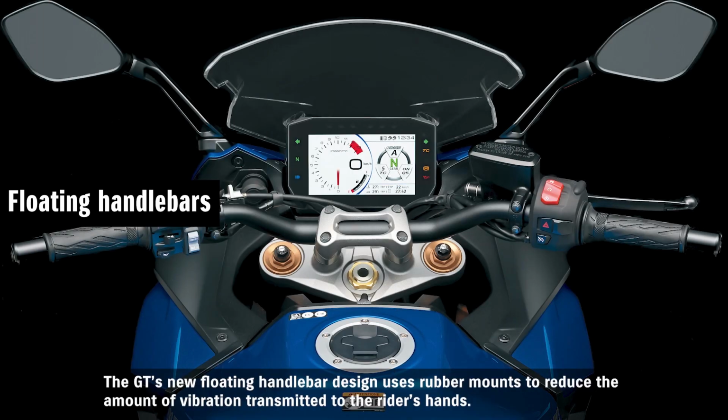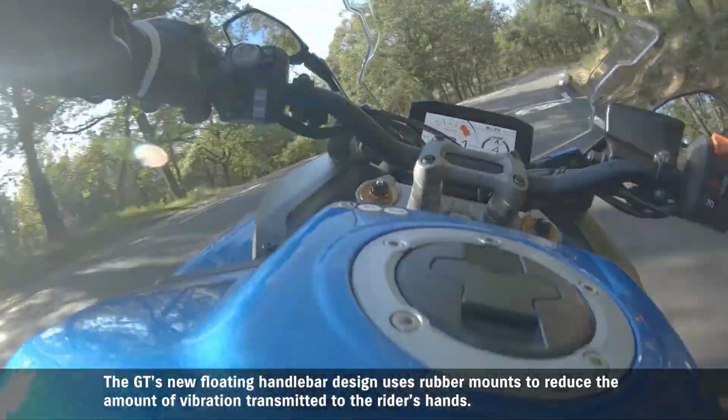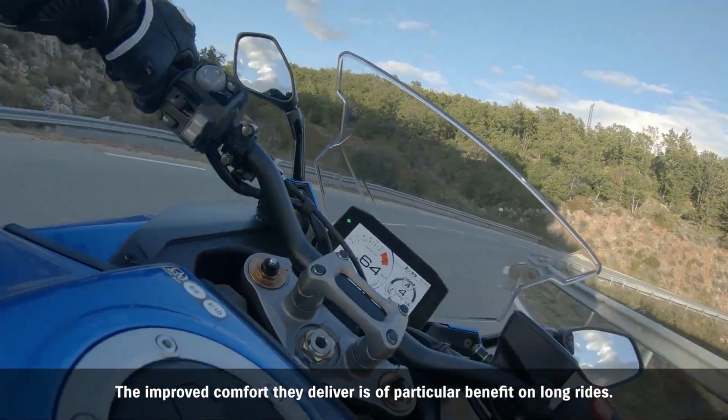The GT's new floating handlebar design uses rubber mounts to reduce the amount of vibration transmitted to the rider's hands. The improved comfort they deliver is a particular benefit on long rides.